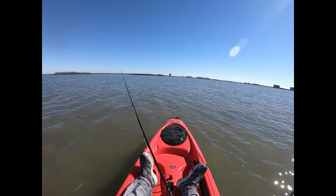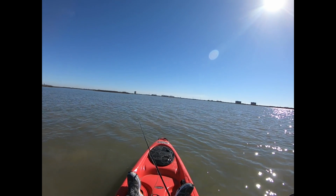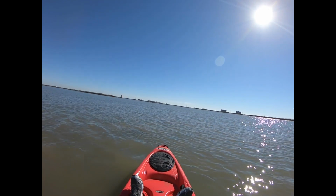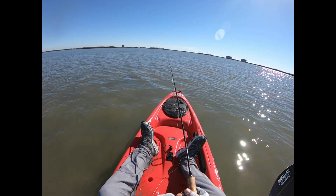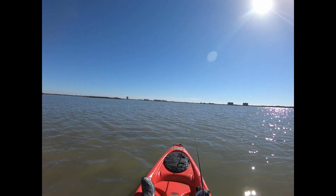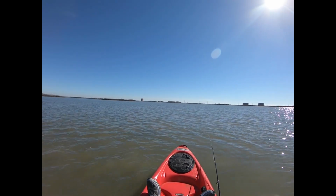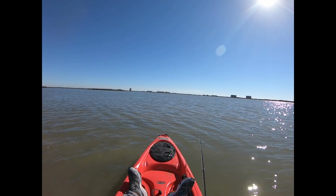We'll see. All right, so as we're paddling in here, the water was super clear. And then we started hitting these little pockets right here where the sand was all spun up. And I'm like, you know what? That looks like fish milling around on the bottom there. So we're going to give it a toss right here, and then I guess we'll just kind of float across this bay.